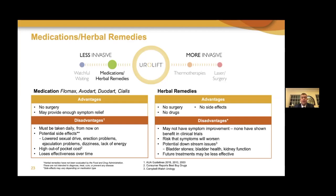Most of the side effects are going to be specific to the medication. So for example, Flomax can cause some lightheadedness and dizziness, and can also cause something called retrograde ejaculation. Avodart can cause some erectile issues, and there have been some concerns about long-term use of that and cognitive function, things like that. Plus, there's the cost. And also these days, so many people are on so many medications that all of those have interactions, so you want to be careful with that.